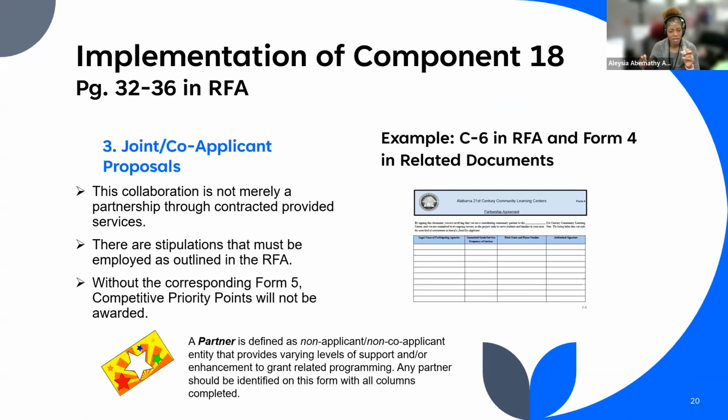This is something that Form 4 and 5 kind of go hand in hand. These could be your co-applicants or joint proposals when it comes to carrying out the program. So this is a collaboration, and it's not just a partnership through contracted provided services. Within the application itself, there was an outline of requirements or criteria you had to meet to be a co-applicant with a grantee.